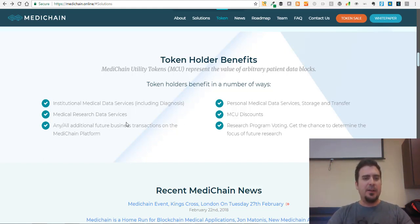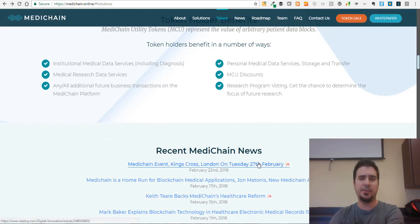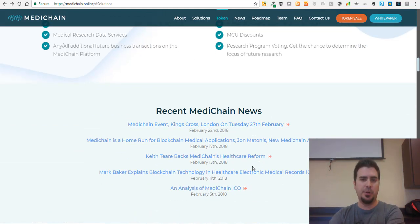Okay, so other benefits here: institutional medical data services, including diagnosis, you can use your MCU tokens for. You could use your MCU tokens for medical research and data services, any and all additional future benefit business transactions on the Metachain platform, personal medical data services, storage and transfer, MCU discounts, and research program voting, to get a chance to determine the focus of future research. That's pretty cool in and of itself. Not sure how that's going to work, but I think it's a pretty cool concept.